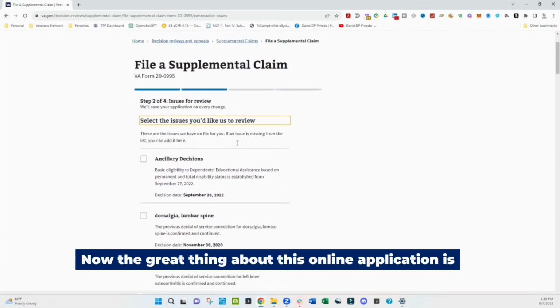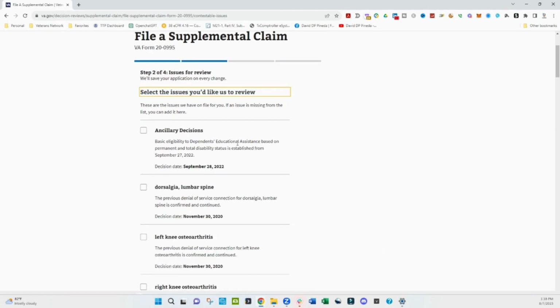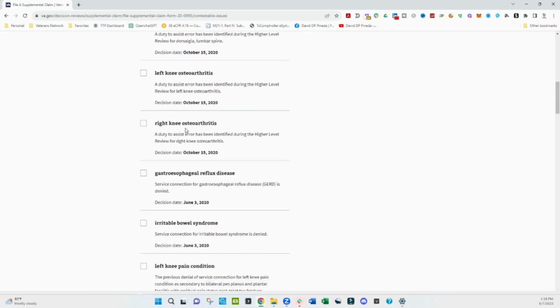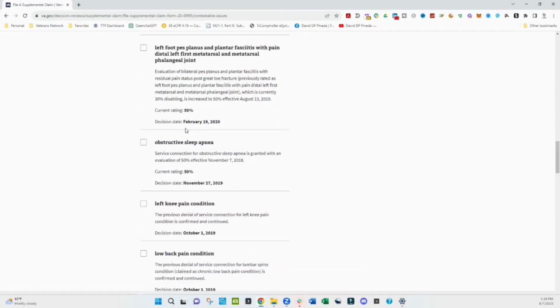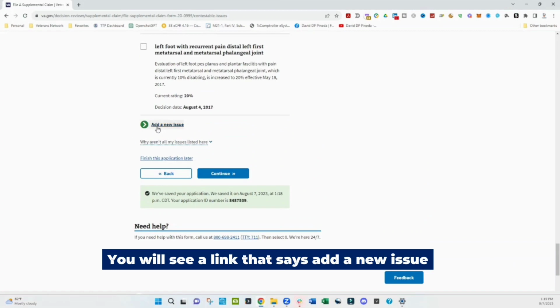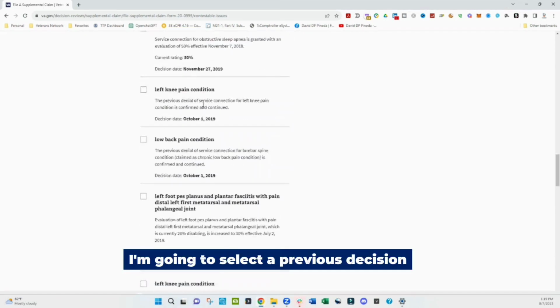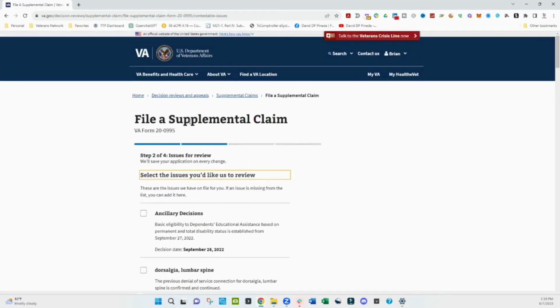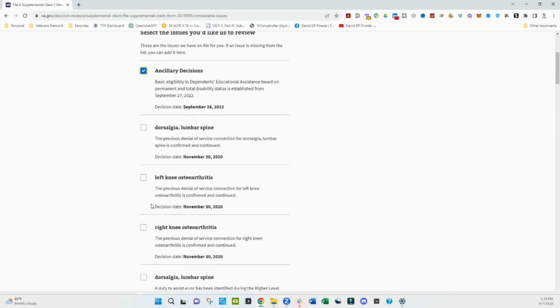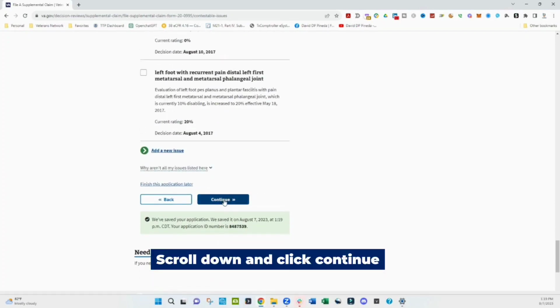Now the great thing about this online application is it pulls up previous decisions for which you can select. As you scroll down this list, if you do not see a previous decision, at the bottom of this list you will see a link that says Add a New Issue. It needs to be a decision that was previously made, not entering a new claim altogether. I'm going to select a previous decision. And then I'm going to scroll down and click Continue.